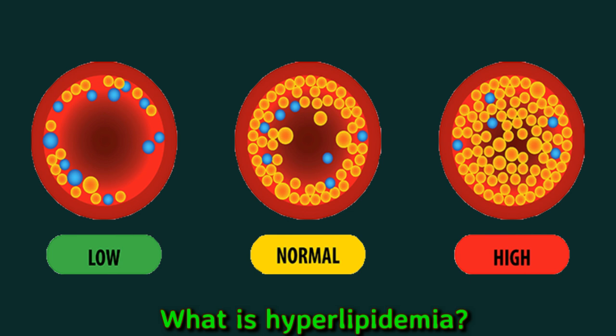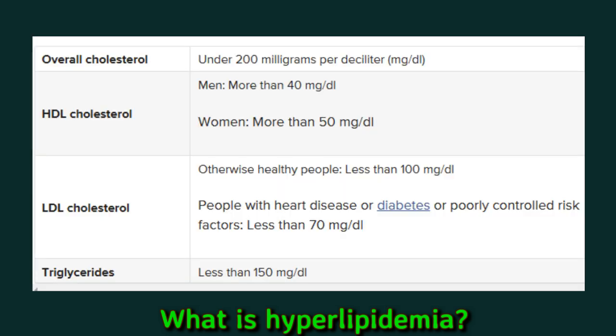Triglycerides are another type of fat in the blood. They are not a type of cholesterol but have a strong association with heart disease. As such, doctors also measure triglyceride levels in people with hyperlipidemia. A person can develop hyperlipidemia if they have one or a combination of the following: high LDL levels, low HDL levels, elevated levels of triglycerides.